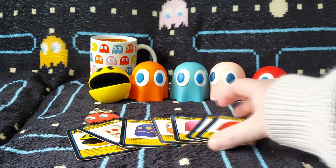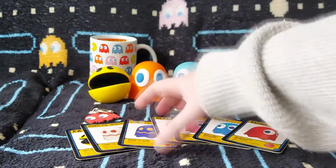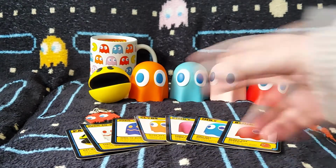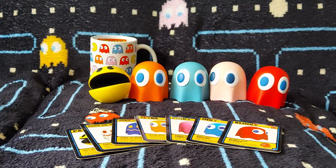But that's it, really. It's just some cool little bits of Pac-Man memorabilia. Be interested to know in the comments what cool things you might have had, or if you've got any of these as well and where you got them.